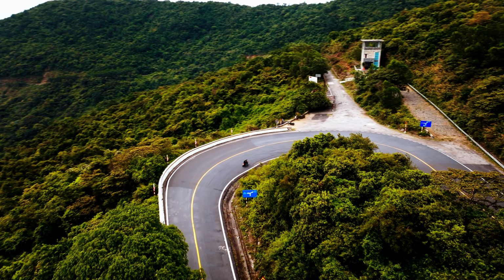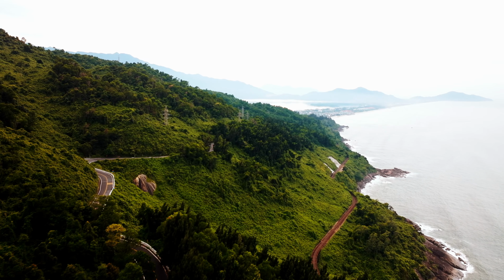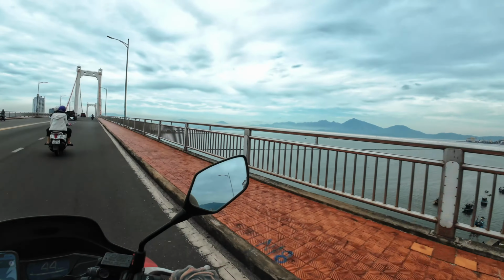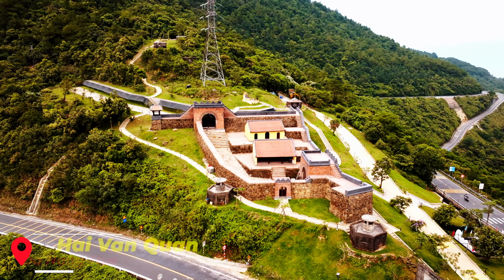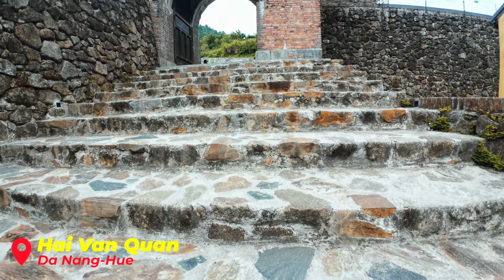This journey starts on the Hai Van Pass from Da Nang to Hue. And that means to do this, I needed to rent a scooter. About halfway through the pass, this ancient fortress once marked the divide between warring kingdoms.